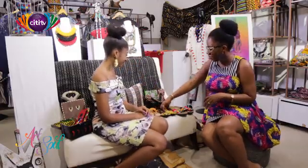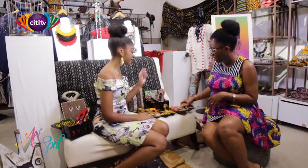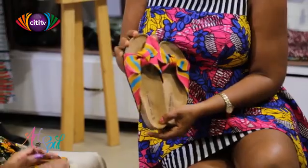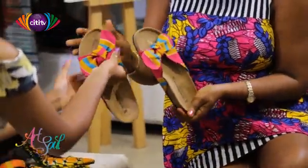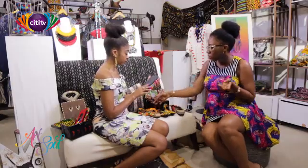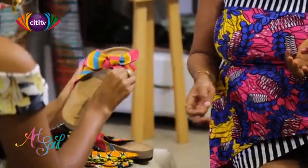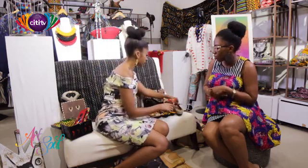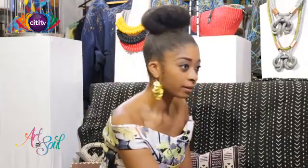Yes, definitely. And we also make slides. So these are made from northern kente, also known as fugu. Beautiful. We make it from kente as well. We also use Woodin and other African prints from across the continent to make our shoes. We are all about promoting authentic textiles made in Ghana, in Africa, by Africans. Yes, and that's what really inspired us on this journey.